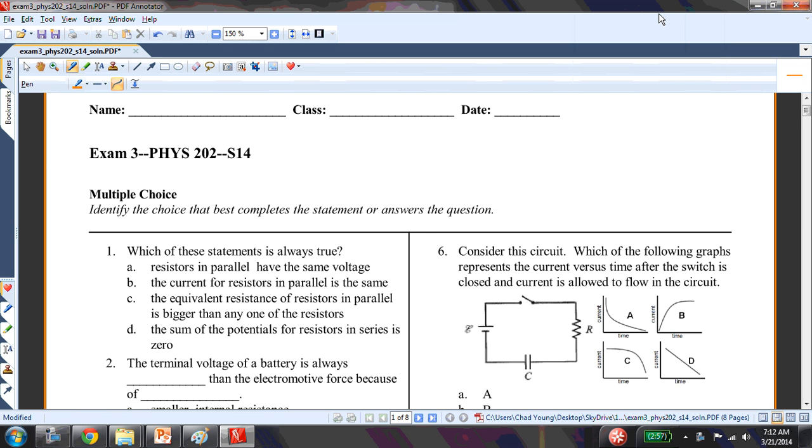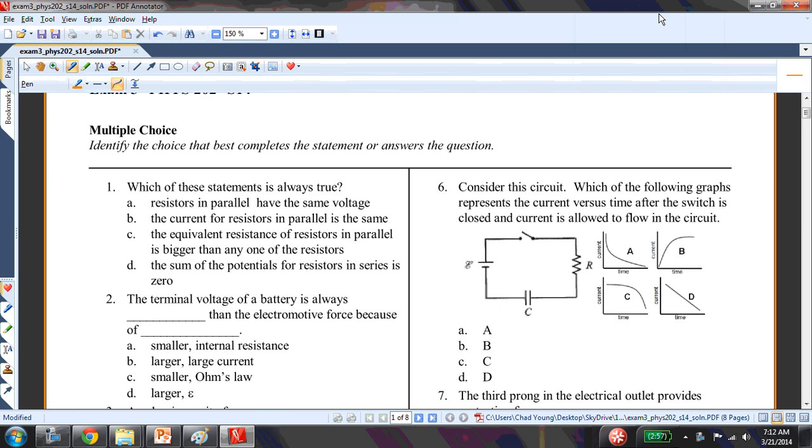All right, this is exam 3 for physics 202. Which of these statements is always true? Okay, resistors in parallel have the same voltage. That's true. Current for resistors in parallel is the same. That's only true if the resistors are identical. The equivalent resistance of resistors in parallel is bigger than any one of the resistances. Okay, that's not true. They're smaller, in fact.